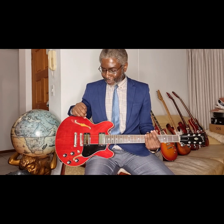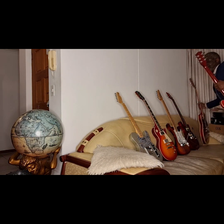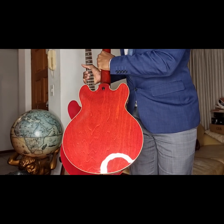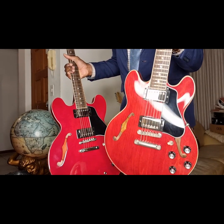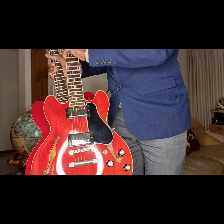However, with a smaller body, you lose the projection, so it's not as loud as the 335. The 335 will be much louder, and the sound is much richer. So for comfort, you lose some of the better guitar tones of the larger hollow body size. The ES335 is much bigger, so it's less comfortable, I will agree. You can see how this is a beautiful cherry red figured body. Yes, the 339, you can see how it's considerably smaller in size and therefore much more comfortable.